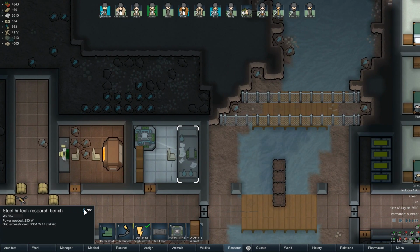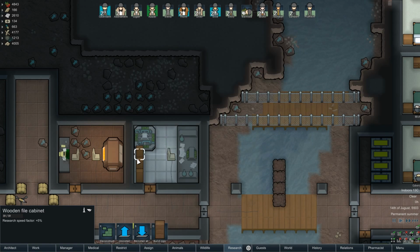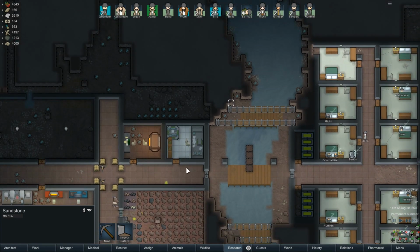Like, are you 120%? The room is, so a little bit of a bonus because the room's clean and sterile. And we've got the multi-analyzer and a wooden filing cabinet. I think it only helps once, so we don't really need all of these, but that's okay. We'll give it a little space there. Leave this one, remove that one. So the research room's working.